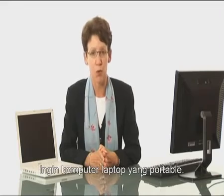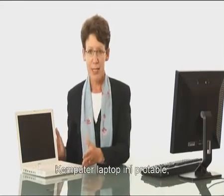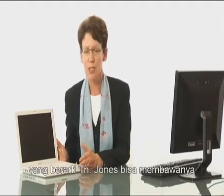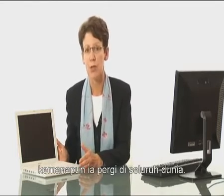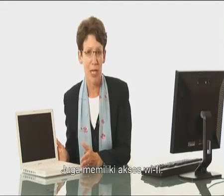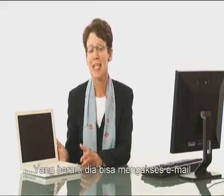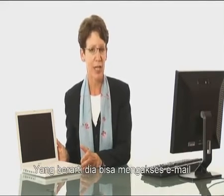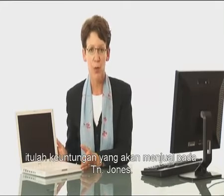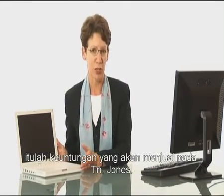So if you've asked those questions and you've listened actively to the answers, you know that Mr. Jones wants a laptop computer that is portable. This laptop computer is portable, which means that Mr. Jones can take it with him wherever he goes around the world. It's also Wi-Fi enabled access, which means that he can access his emails or the internet wherever he is. That is the benefit that we'll be able to sell to Mr. Jones.